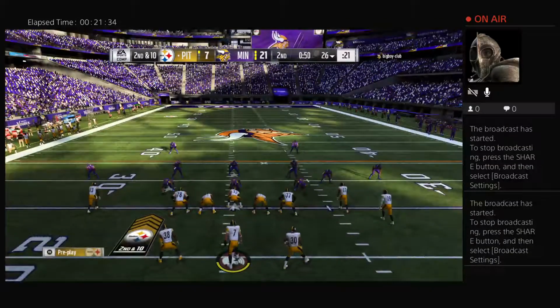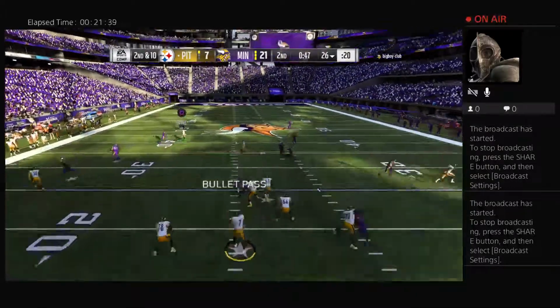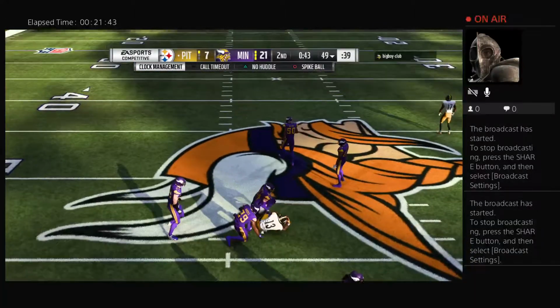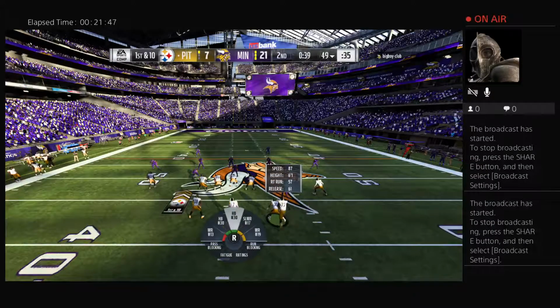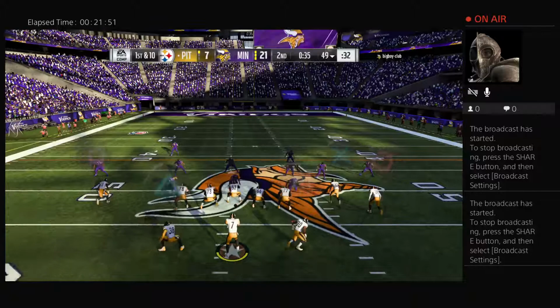Here we go. Ready? Black air. 2nd and 10. It's Roethlisberger once more. He'll find a man over the middle. It's Washington. And they nearly get this all the way to midfield. Mark him down at the 49. 23 yards on the play.